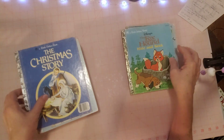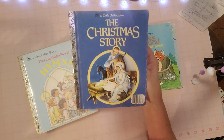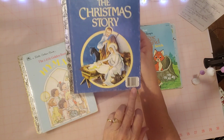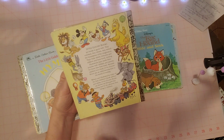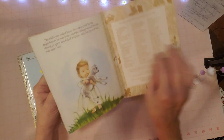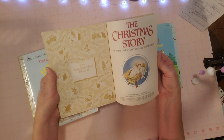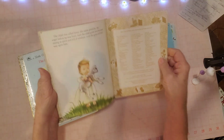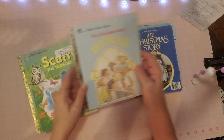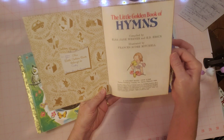I could have missed something, so don't hold it against me if I miss something, but I do the best I can. Barcode, normal wear and tear, normal wear and tear in the back. Not really anything to speak of there. The Christmas Story, and no name here. And there you go, no writing or tears. Same with the copyright.